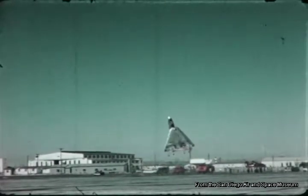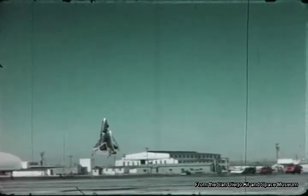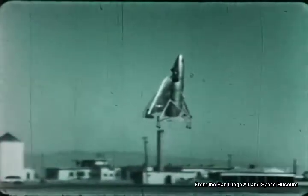Precision control during these most complex maneuvers presents a picture of rhythmic motion which caused one observer to refer to this demonstration as the Vertjet ballet.